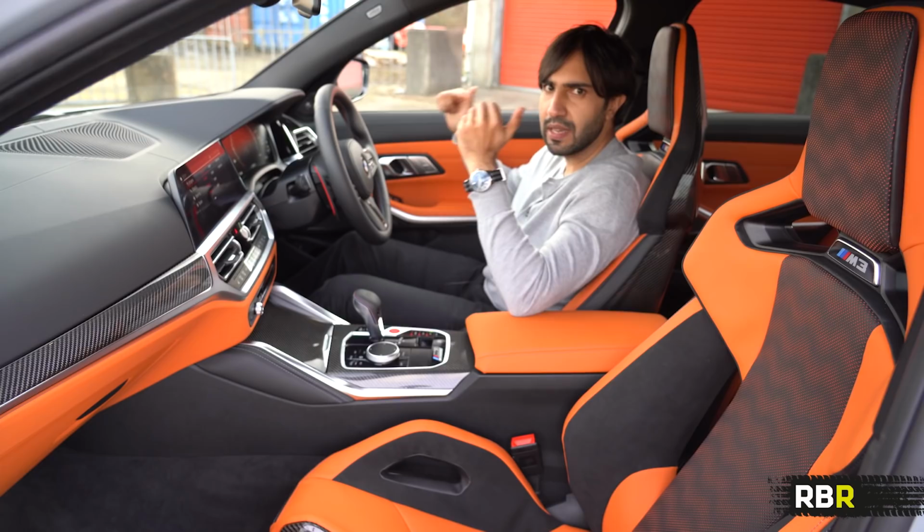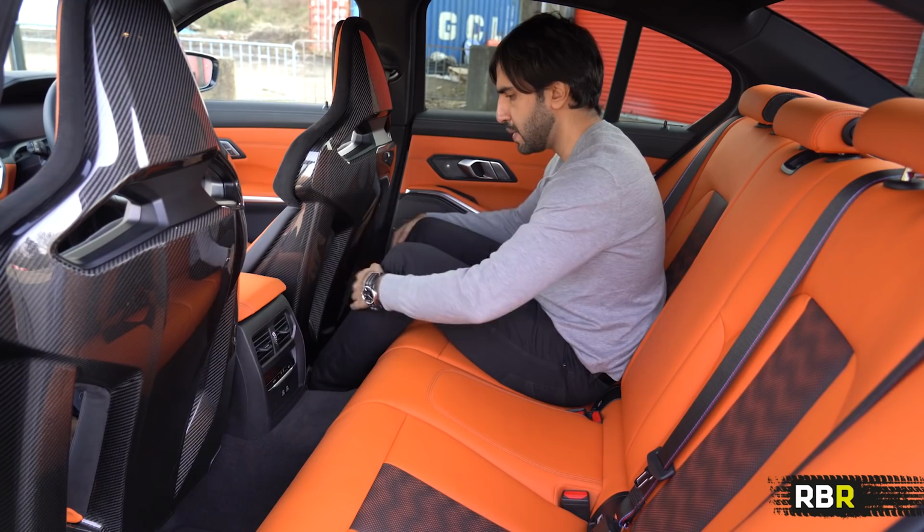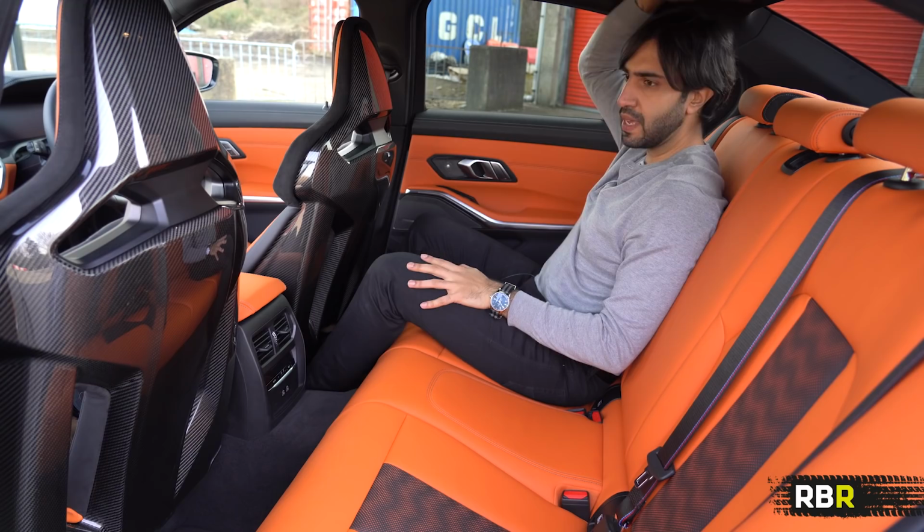Similar story in the rear as well. Rear space, mega, especially with the carbon bucket seats. Look how much space I've got here, including the tickle holes. It's great. Head space, loads of it for me. I'm 5'10", I've got a lot of head space here. The seats are nice and comfortable.